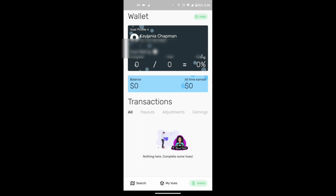Now, payout. I'm going to click on the help section. Okay, guys. So what I had done was, instead of going through all of that, once you click on the help button, it will take you to your text message area where you can text your recruiter or someone who is in charge of your region. Once you click on help, it sends you directly to the text message box where you can text for any help or situations you're going through with the iVueIt app.